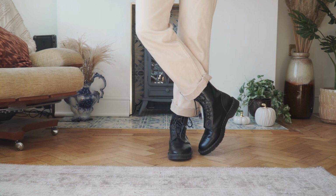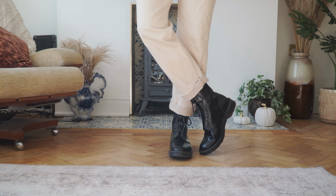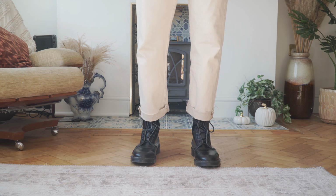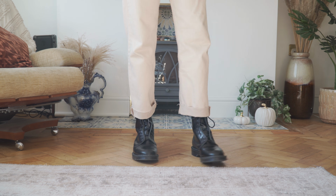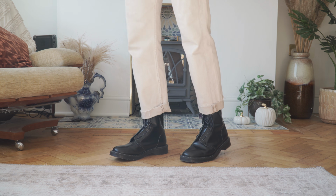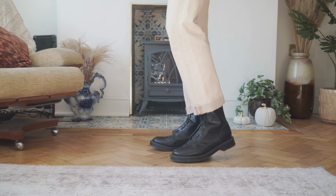I've worn these boots a lot and haven't had any issues with the high shine so far, although I've heard they're not as durable as regular leather, so we'll see what happens. Like a lot of my other boots, I find that I can wear these in smart or casual outfits. I went down half a size on these, but as I said earlier, Solitaire have a great size guide, so check it out before buying.